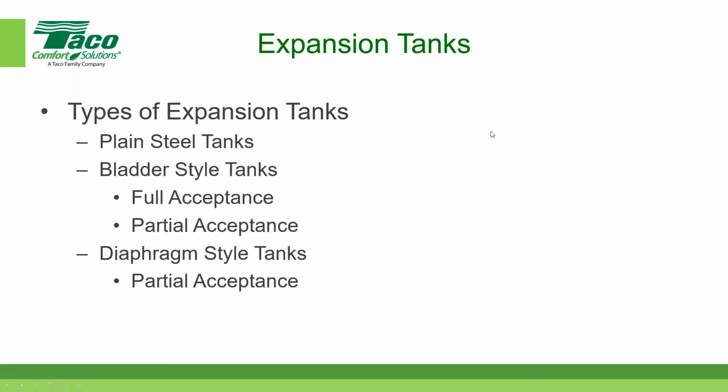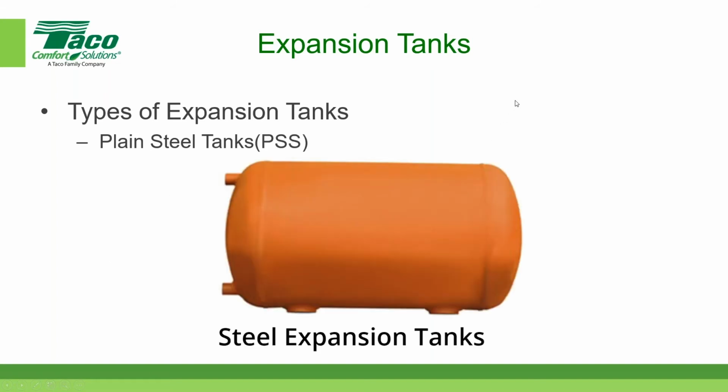As the name implies, the first category is called a plain steel tank, and it's nothing more than a steel container. It typically has 4 connection points, and those include 2 connection points on the side here. Typically, plain steel expansion tanks are mounted horizontally and not vertically. This is where you would put a sight glass, which, as the name implies, is a glass tube connected to the top and the bottom, and it shows you the water level that's inside the tank.